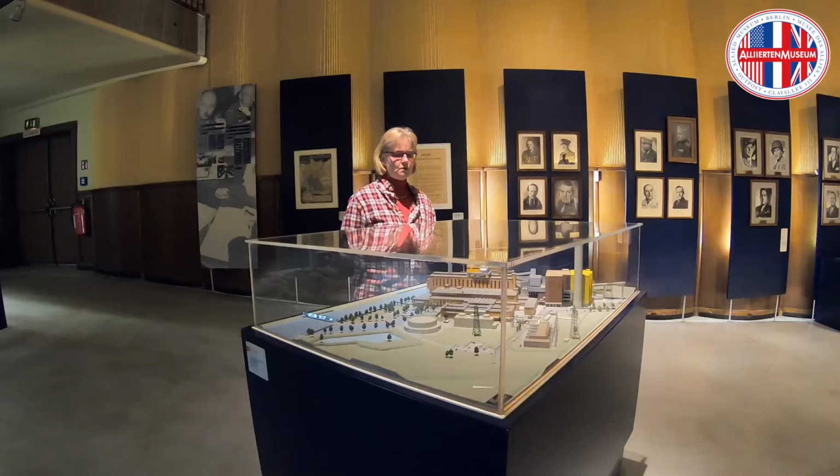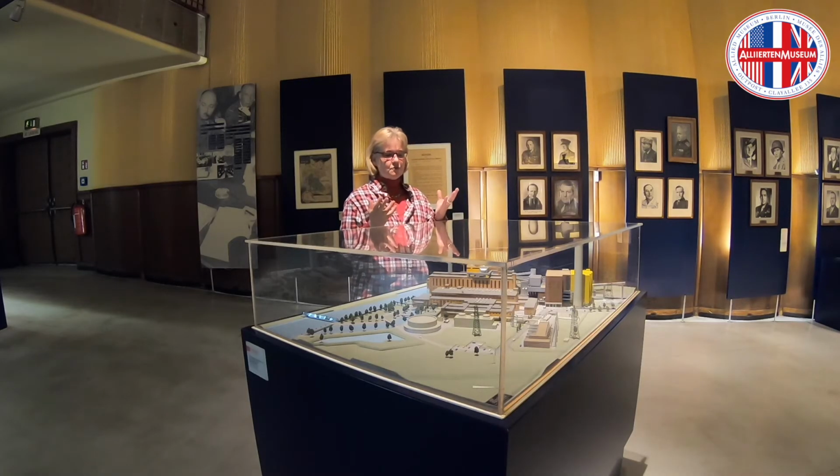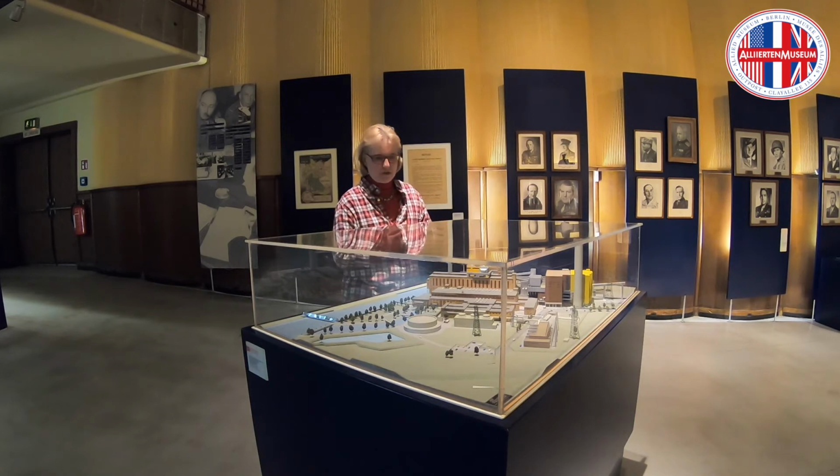It was actually sold to the Vattenfall Consortium, and the Vattenfall Consortium put an end to the use of this in October 2019.